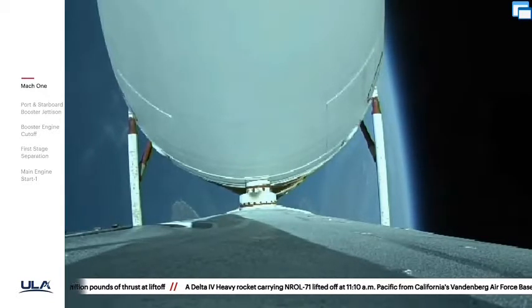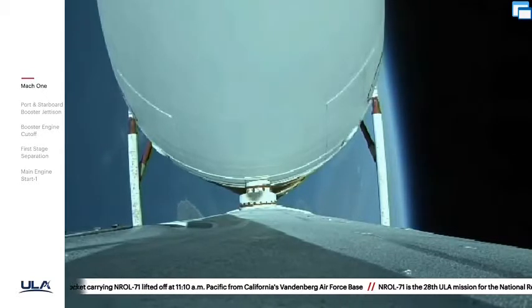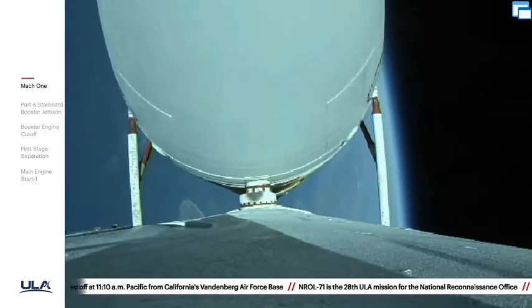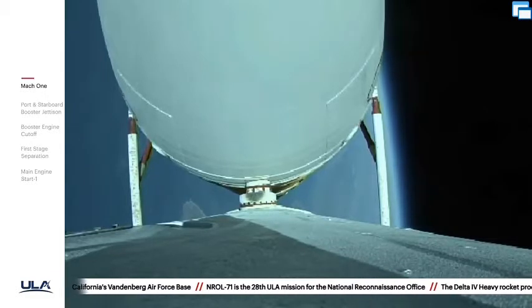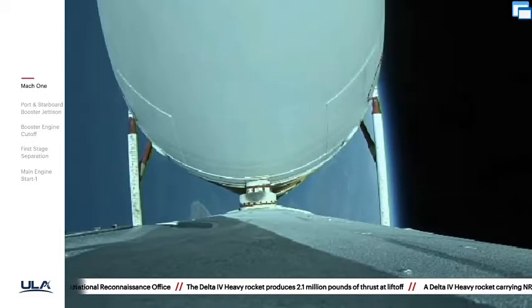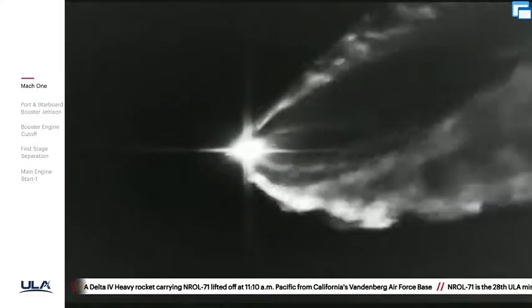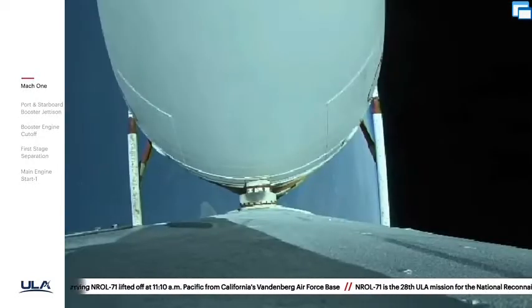Now at 3 minutes, vehicle is now passing Mach 5. About 20 seconds remaining, I'm sorry, 30, correction. Vehicle body rates continue to look good. Chamber pressures on the RS-68A engines continue to look good. Now coming up on 3 minutes, 20 seconds into flight. 30 seconds now remaining until strap-on booster engine cutoff.